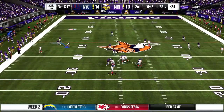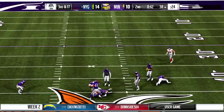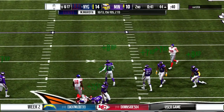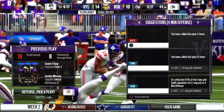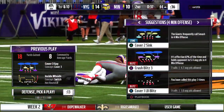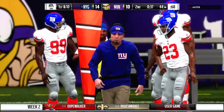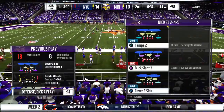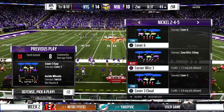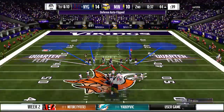Here's Mariota. And he'll find Galladay. That's complete. And taking it across midfield and inside the 45. They needed 17, and they got 18. A defensive lapse there, and it's a 1st down. Now whistles come in. We're going to get a timeout here by the offense, as the clock will stop with 37 seconds to play in this 1st half.